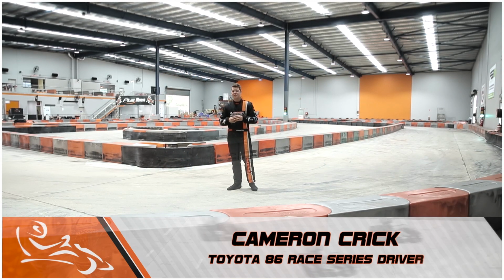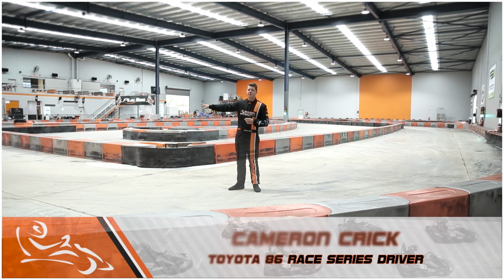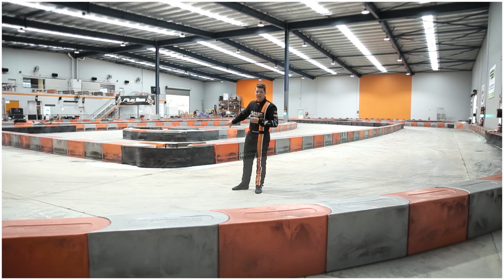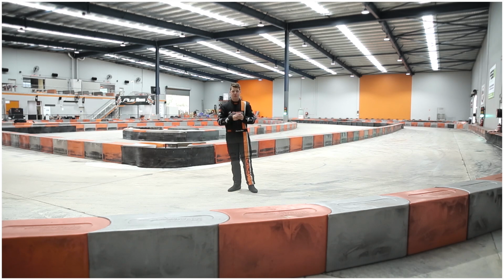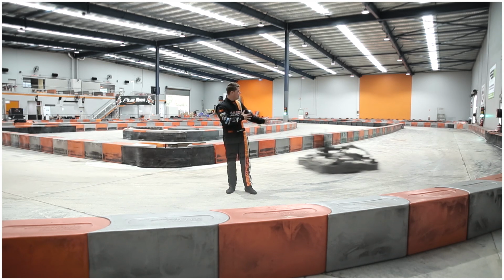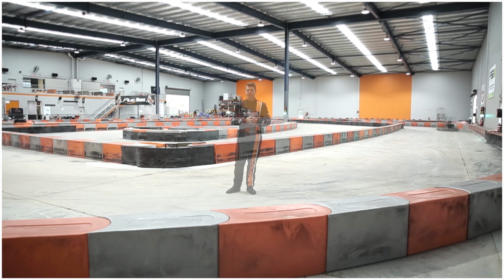Alrighty guys, so here we are at turn number 6, a very fast and important part of the track. So coming out of turn 5, you're going to be mid-track entering turn 6 here. Hitting the apex down close to this tyre here, very important you don't get too aggressive and turn in too early at this corner here. It can get ugly very fast. So once you hit the apex, let the kart flow out to the barriers here, close to the wall as you're heading down to turn number 7.